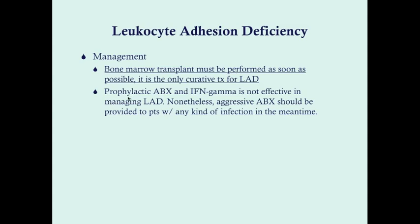Prophylactic antibiotics and interferon gamma, while they are used in some of the other immunodeficiencies, have no place in leukocyte adhesion deficiency. Nevertheless, if a patient has an infection, you should be treating them aggressively with antibiotics. Usually we're going to have to treat them longer, and what you might have done orally in a normal patient, you'll have to do IV in an LAD patient. But bone marrow transplant is the definitive treatment, and typically this is what is done for most patients. And it is curative.